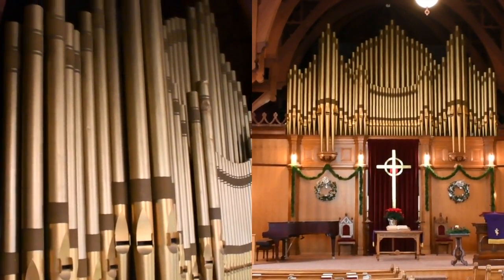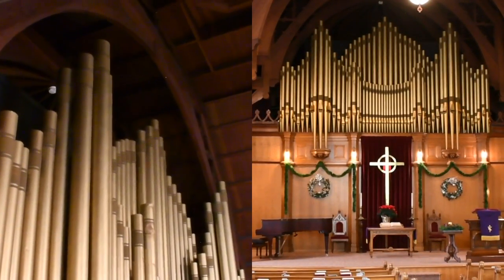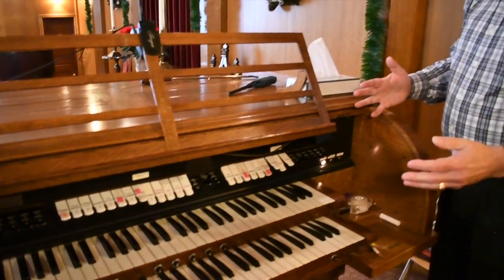The organ chamber is behind the pipes there. So the pipe organ is such a wonderful feature of this structure. And I'm so proud of the congregation for maintaining the organ so that we can use it each and every Sunday.